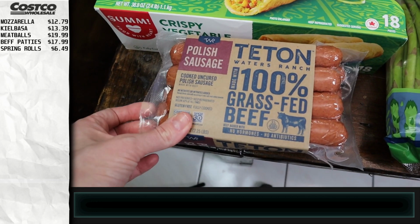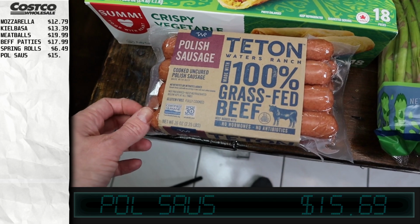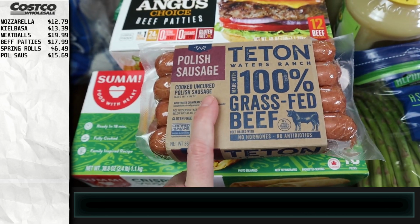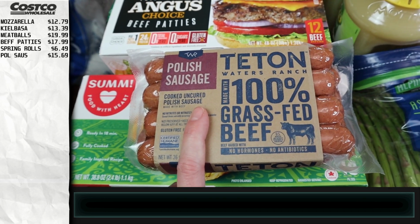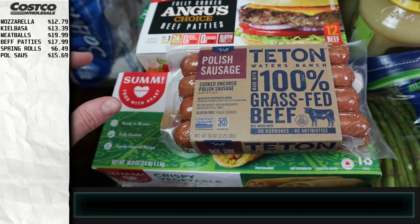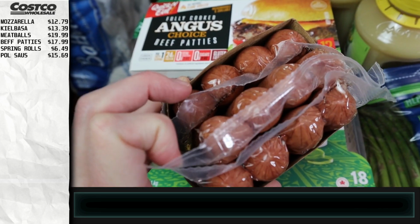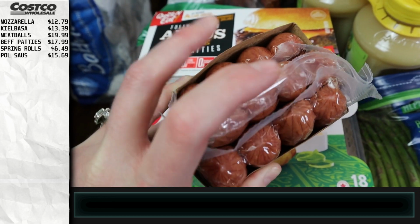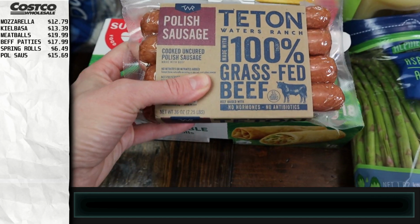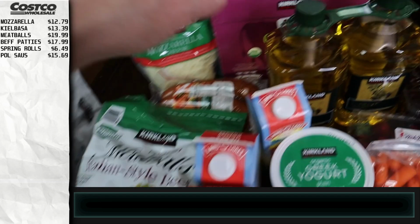Got these grass-fed beef Polish sausages. I don't know if we've tried these before, but they were only like 30 cents more expensive than the other sausages we normally get. They're like beef sticks, really long ones, and these are probably better for you. It comes in this 4-pack. I might throw 2 of these in the freezer and keep one out to use. That'll also be sliced in the air fryer or sauteed in some butter in the skillet. So that'll be nice.